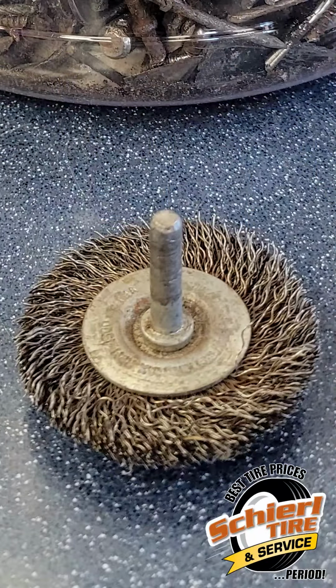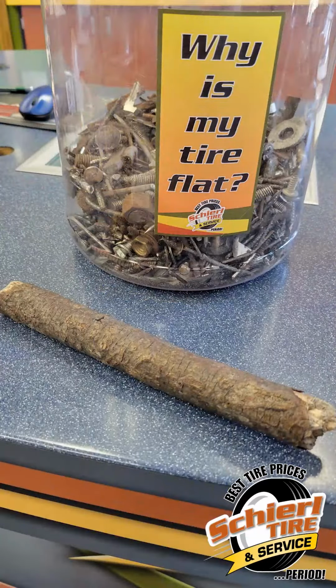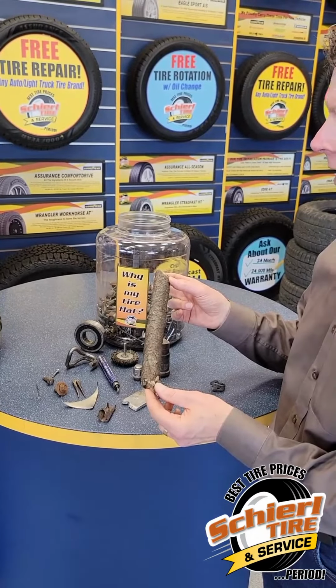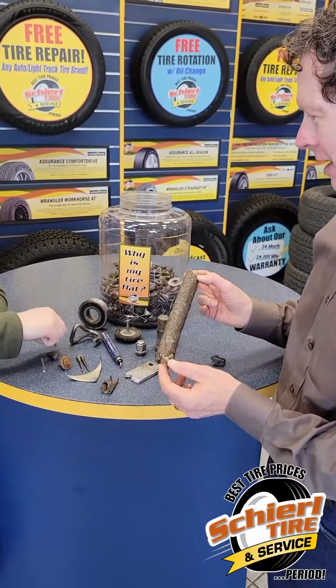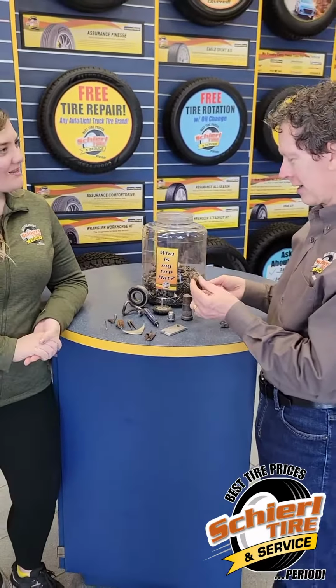So tell me a little bit about this. That one was a really fun one. When it came in, there was nothing sticking out of the tire or anything. You could just hear it rattling around in there. So we all made some guesses as to what it was. We were thinking maybe something like little metal, because it really wasn't making a big noise. Well, we were very surprised when that came out.